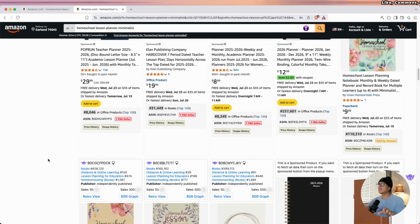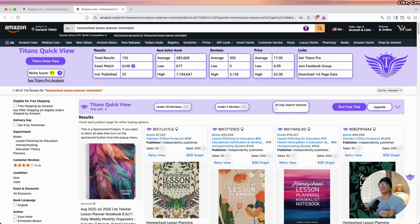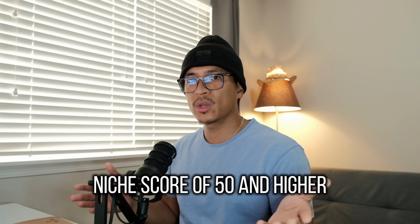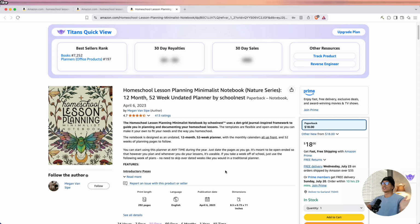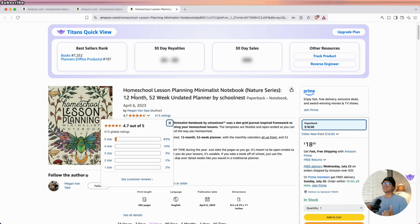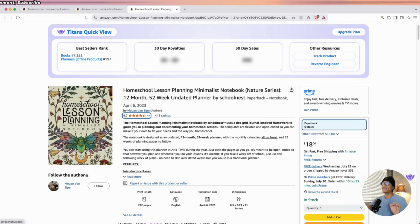Now, the last thing that I look at has to do with the niche score. So right here, we see a score of 51. So when it comes to the niche score, this is pretty simple for me. I use this to validate the competition and the demand. And with the plugin that I use called Titan's Quick View, I just look for a score of at least 50. Now let's go ahead and take a look at this book titled Homeschool Lesson Planning Minimalist Notebook.